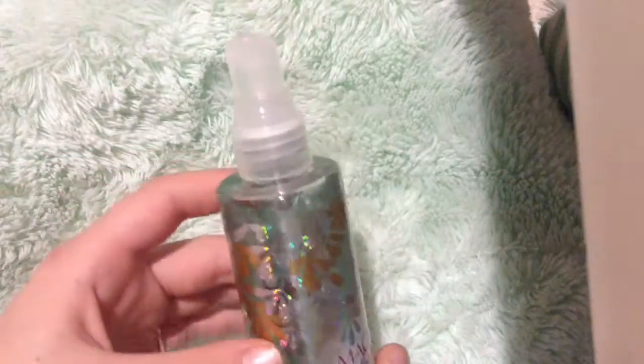Next up, Magic in the Air perfume by Bath & Body Works. Now, when I was in Bath & Body Works, I sprayed this all over myself in the store. Now, Frosted Coconut Snowball. As you can see, I've used this a lot because it's a really nice scent and I love it.